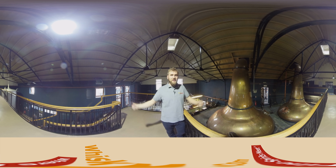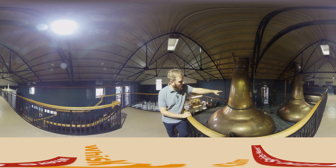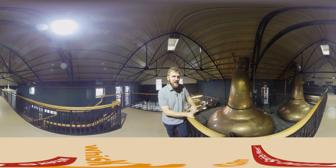We're here in the still room. Look around, you will find 2 beautiful stills. Let's focus on the first one. The first one is the wash still. You can always spot the wash still by looking at the neck, and you always find a watch glass. The watch glass is very important because you can see how high the beer inside is actually bubbling. You never want to have the beer bubbling over, because you could get solid pieces into your system. It could clog up and then build up pressure, and that is really dangerous.